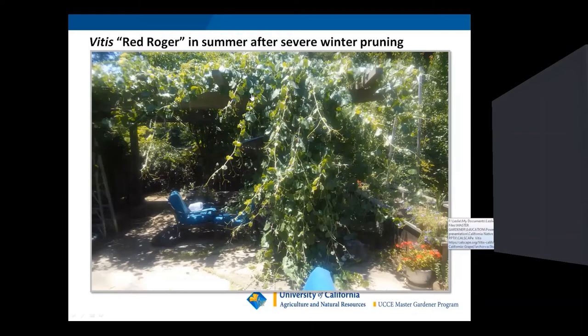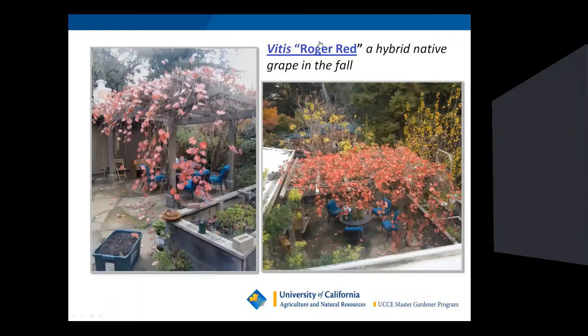But in the wintertime, the beauty of this variety, the Roger Red, is a cross between a native California grape and some other grape, probably a British grapevine. And this is what it looks like in the fall. And that's its claim to fame, Roger Red. And it is really spectacular.